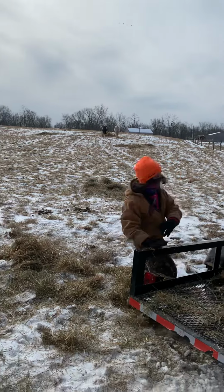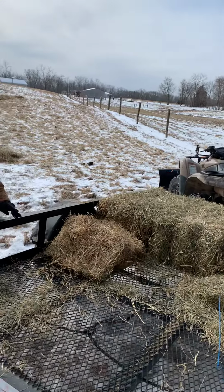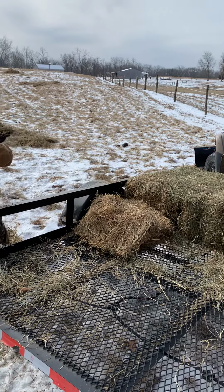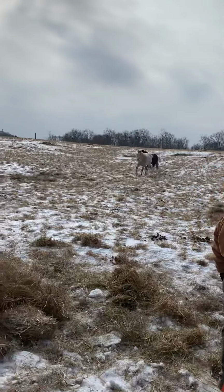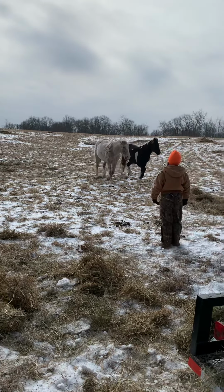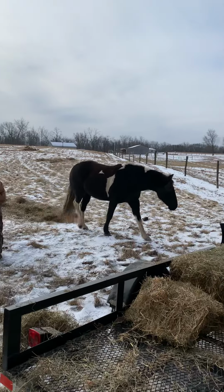Here come the horses. So anyway, we got two different hays we're feeding. The only problem with that hay that Lola's feeding right now is it was put up really, really dry. Hey, they're running around. They're coming down here to eat. But that Appaloosa's 26 years old. She sure doesn't look it. That one's 8 years old. He sure does act it.